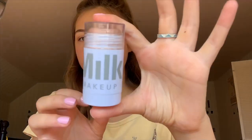So yeah, and now I'm gonna use some highlighter and just kind of dab that right there. Just blend it in a little bit, give myself a little bit of a glow. Really pretty, really, really fun and dewy look. Oh, now on the other side, just rub that in there. Now I'm going to put it on my nose, then right there above my lip. Oh, and then like right on my brow bone.